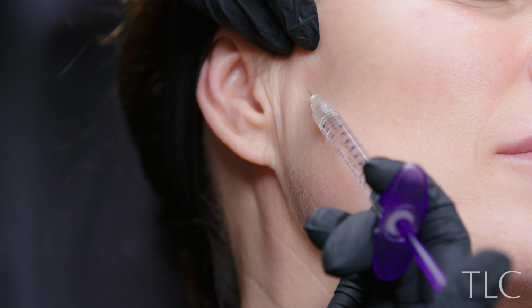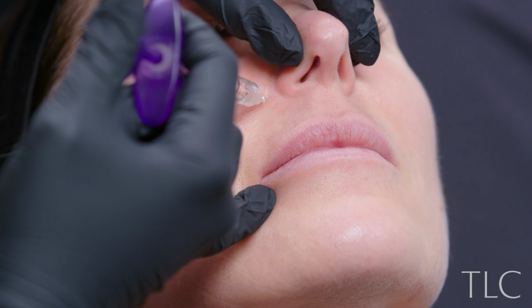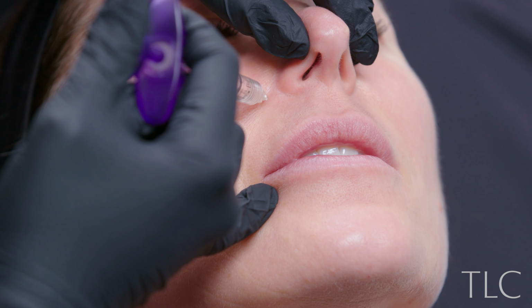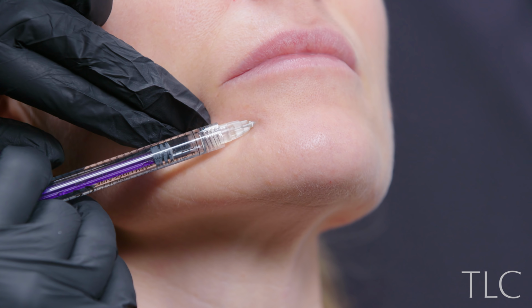Gonna move over and do some dermal fillers in very tiny injections in front of the ear, and this is for lifting. Now we're doing next to the nose, which is one of those techniques, again, that I love doing because nobody ever knows that you've done this, but it does give you good lift. And then finishing up with doing some chin crease with needle.